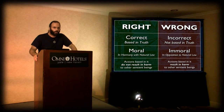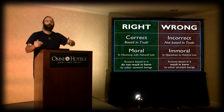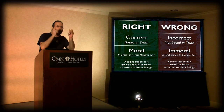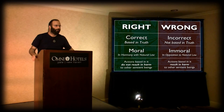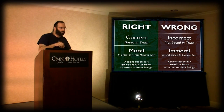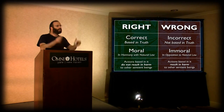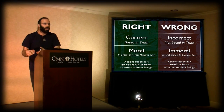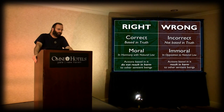Correct is moral. Correct, meaning that it is in alignment with that which is true, means literally by definition, if it is true, then it is moral. The more you are following something that is false, that is not based in truth, the more you are going down the path of immorality, of wrongdoing. So we have to come to know what is true regarding right and wrong if we are going to be able to correctly, with wisdom, choose between these two modalities of behavior.